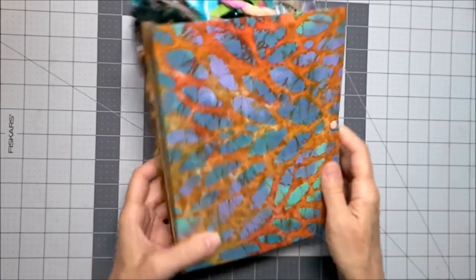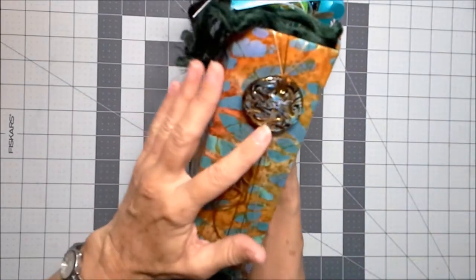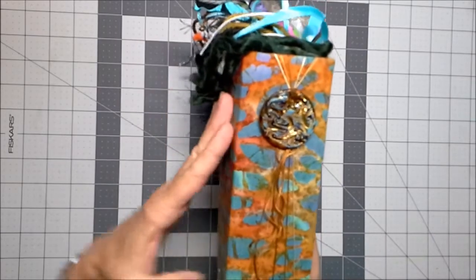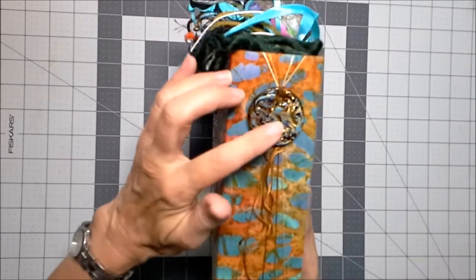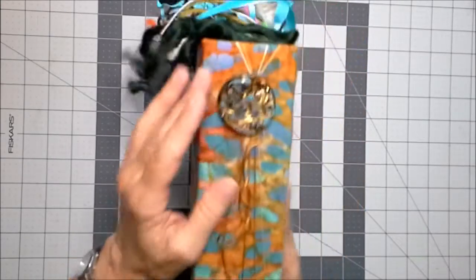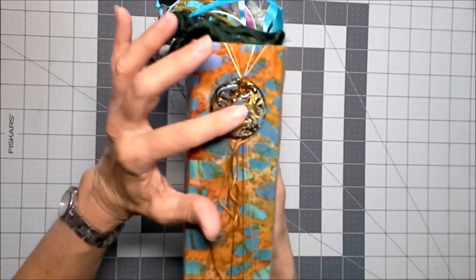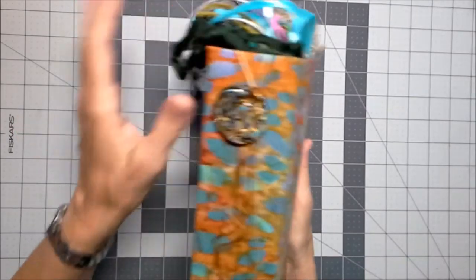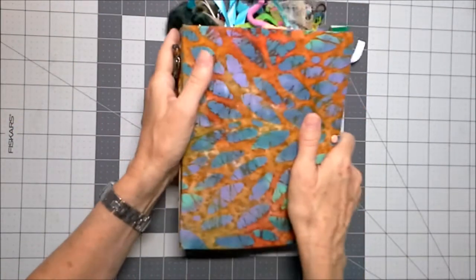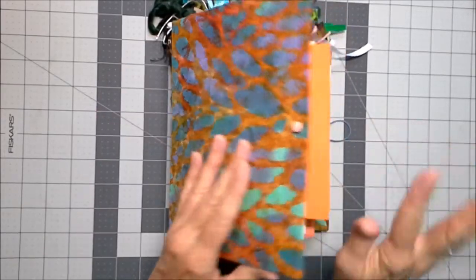Now, this one has another glass element on it. It matched perfectly. It has the blues and the swirls of gold. Just such a pretty, really pretty element. If you don't want to leave this here, you can take it off and make a necklace out of it. Remember, these are flow journals, so take them apart and use them in different ways. Or don't take them apart.